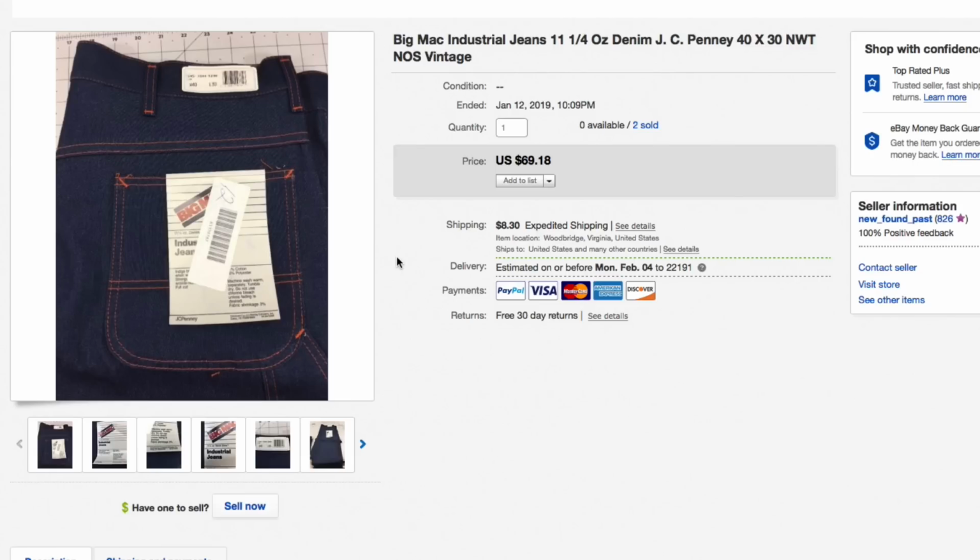But did pick these up for I think about $10 a pair at Savers, and I did take an offer on these. I had them listed for $69.18. I had 2 of them, and I took an offer of $45 each, and the same person bought both pairs, so $90 for 2 pairs plus shipping to California. They paid $90 for the jeans and $25.25 for the shipping from Virginia to California. So that was a super duper nice sell, and glad to get those sold and moved on.